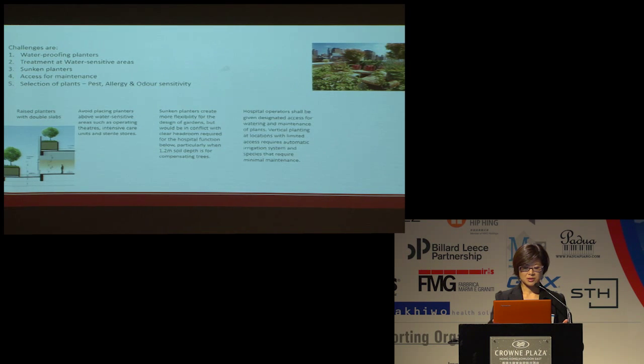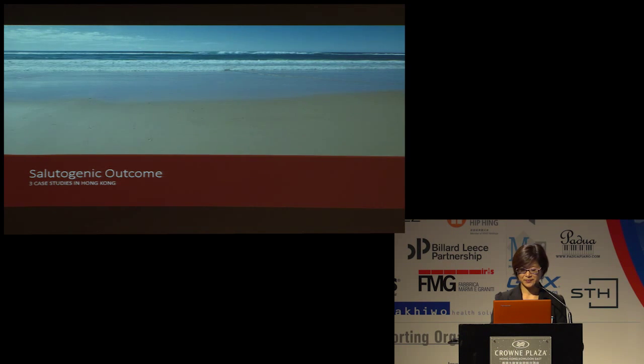The operators would like to be given designated access for watering and maintenance of plants. And where vertical planting is provided, we would provide an automated irrigation system. And of course, the species have to be carefully picked by the landscape architect to require minimal maintenance. As a matter of fact, some operators would be reluctant to provide any plants at all because of possible bugs and pests. So segregation, access control, low maintenance species, and management would be some answers to these questions. At IVF centers, plants with smells will be avoided.